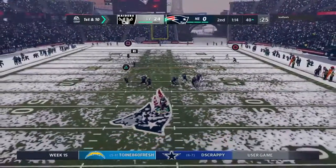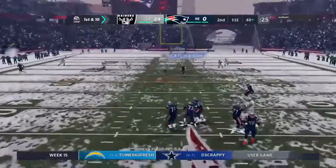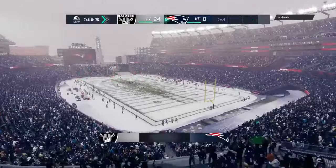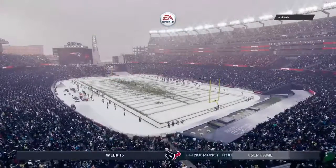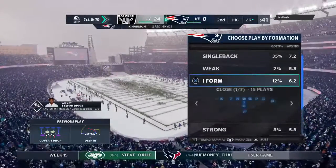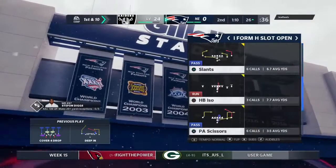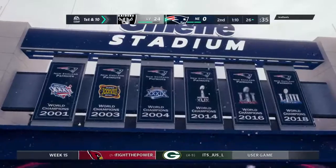Here's Roethlisberger. Catch is made. It's Harmon. And he's going to get this inside the 30. Now the Patriots are going to use one of their timeouts as they'll get a chance to talk it over after picking up the first down.